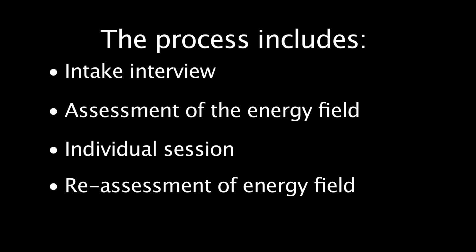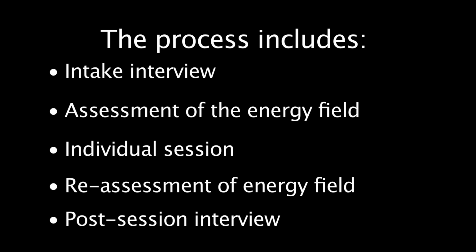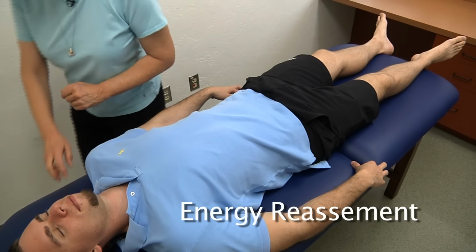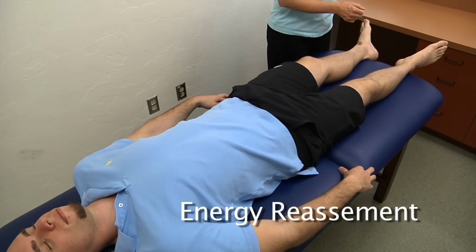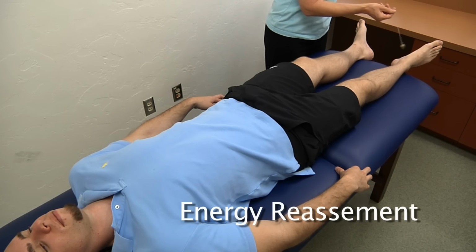Following that, we reassess the energy field and see if it made a difference. And then we have a little chat to see, how do you feel now? What was that like? How are you doing? So I'm going to reassess now and see how we did. Starting down at your feet, we now have clockwise circles.